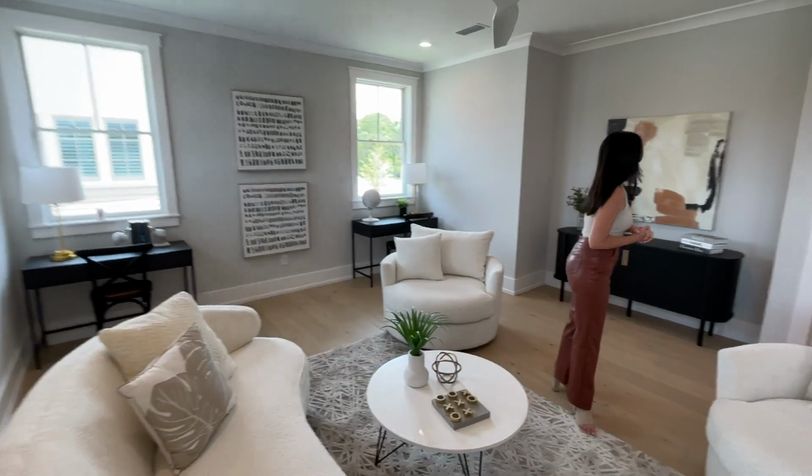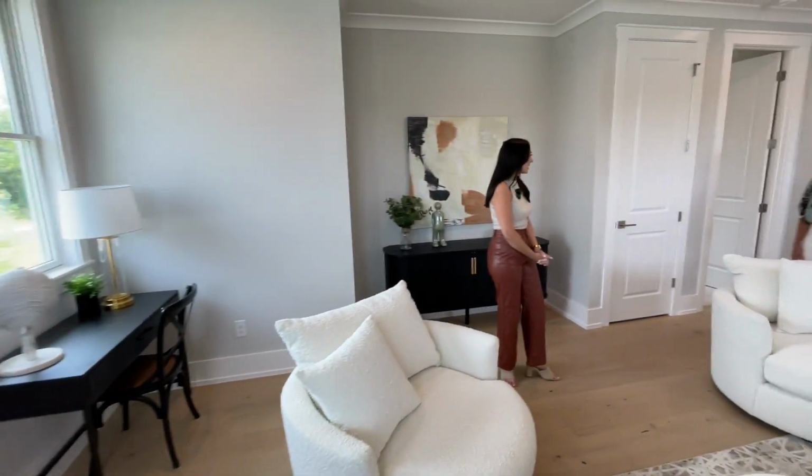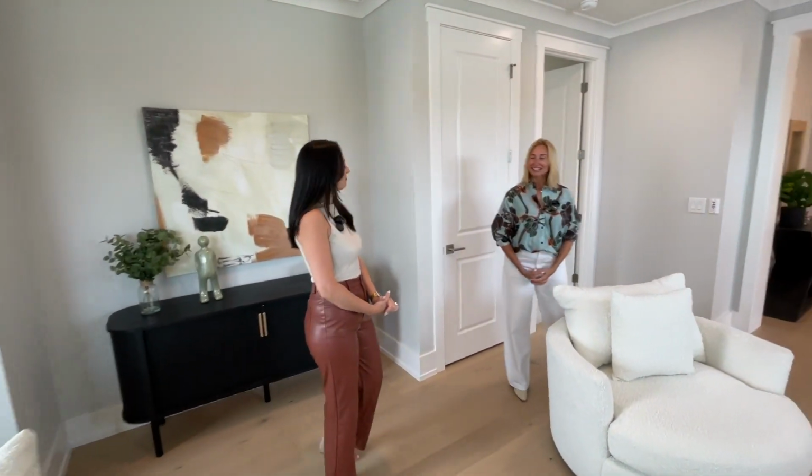All right, Lynette, let's finish this up. Please share with us again where we're at and how they can find you. So we're at 354 River Breeze Drive, and this house is 4 bedrooms. The primary bedroom is on the first floor, along with the study, and then 3 ensuite bedrooms upstairs, along with the gathering room. And it's a little under 4,200 square feet. Wow. And a 3-car oversized garage.